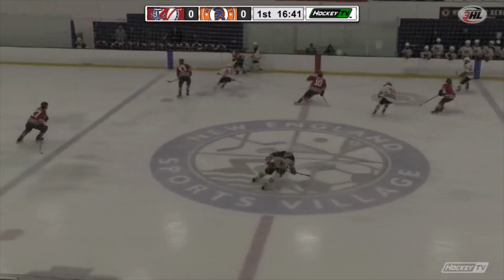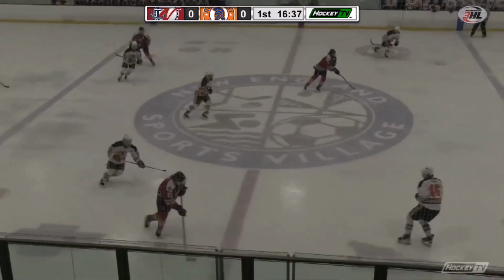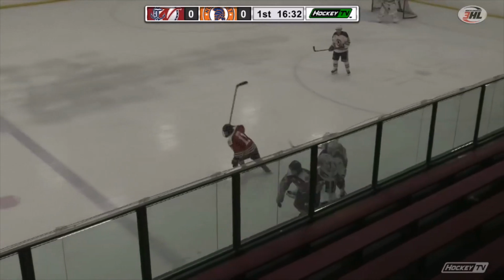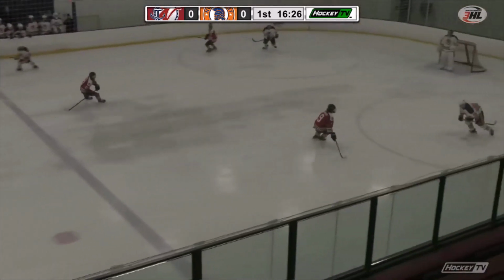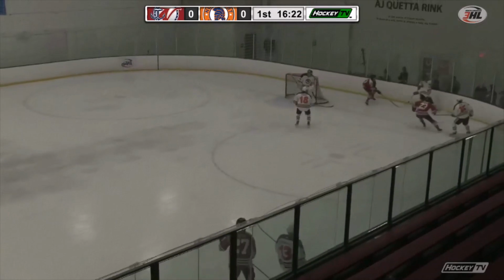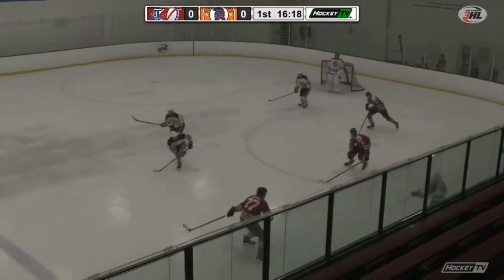Now here come the Generals out of their zone. Davis Kinney to the near side for his defensive partner Mac Reed. Reed couldn't catch the pass cleanly, and now here comes Loftus. Can't get it in the zone. Kinney has to go back for it, pressured by a pair of Sea Captains. Reed comes in to help out on the far side.